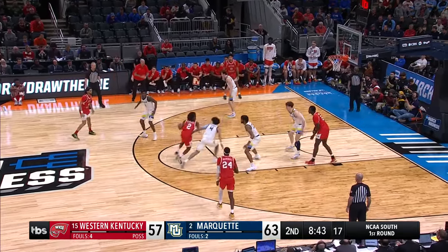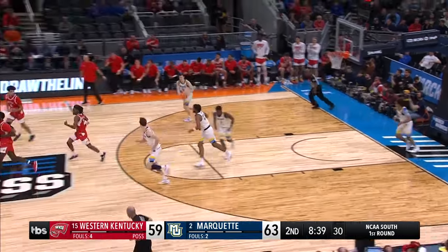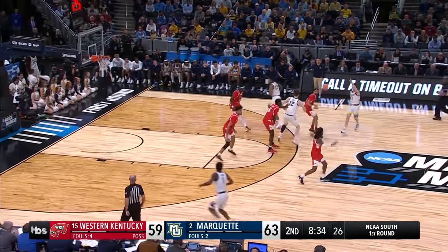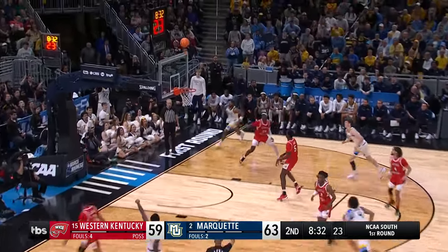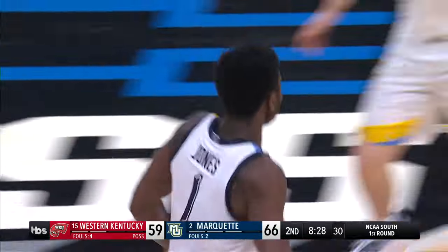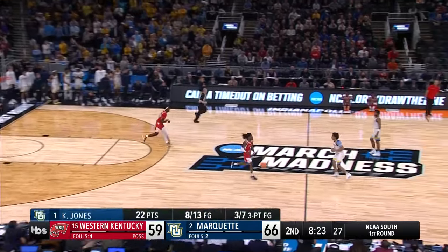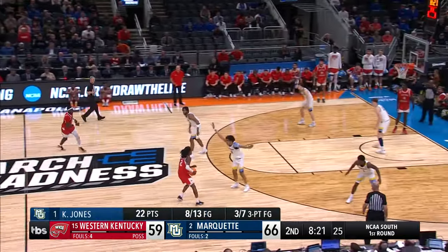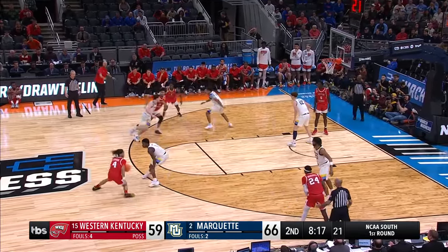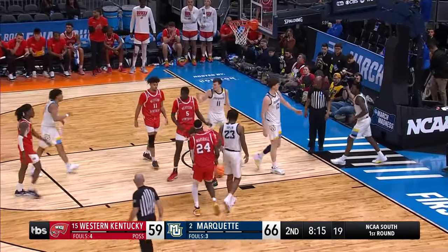Christian Lander. Tom McHenry. That was the first time in a while that McHenry's been able to get a really clean look at that floater. Cam Jones, three. Another one! Well, Kolek was looking for him the whole way up the floor, just let him get to his spot, put the pass right on target. Cam Jones having a huge day for the Golden Eagles. 22 now. Lander drives. Jones will pick up the foul.